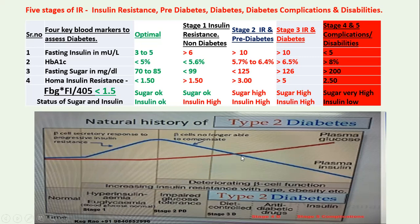And this is the time when we say, see, the glucose has gone up, above 126. That means he is already diabetic. And that is the time the insulin levels are coming down. The production of insulin is coming down. And after some time, the insulin levels fall to a low level. They have to take insulin externally.